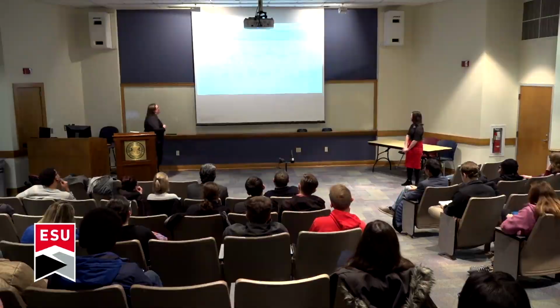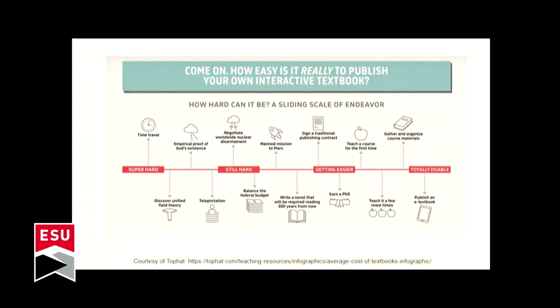Okay, so Kelly found this infographic too, about how some people think it's difficult to publish an OER textbook or create OER material. So if you want to explain what's on one end. This is the super hard end, and it's things like time travel, empirical proof of God's existence, teleportation. And at the other end, totally doable, is publishing an ebook. It's even easier than getting your PhD. So it's the super easy part of OER.